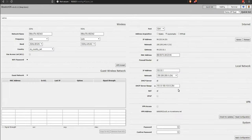Now let's actually get Wi-Fi up and running. Wi-Fi is pretty straightforward. I'm going to add a Wi-Fi password of dumdum123. Don't actually do that.